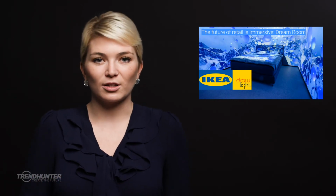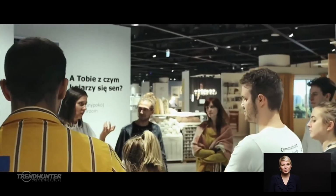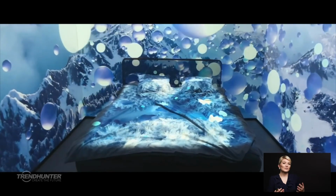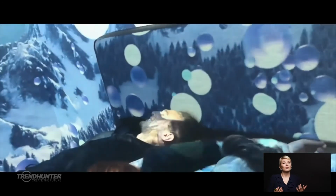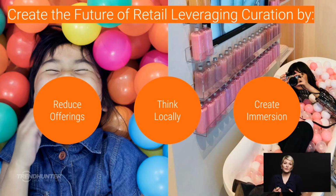This example comes to us from a partnership between IKEA and Draw Light. It's their creation of the IKEA Dream Room. What they did was they created an entire sensorial experience to help consumers get a better night's sleep. They did this by actually transforming IKEA's bedrooms into a very calm, relaxing environment, leveraging different technological touchpoints. So in order for you to really create the future of retail, leveraging the megatrend of curation, consider reducing your offerings, thinking more locally, and of course, creating different immersive experiences for your consumers.